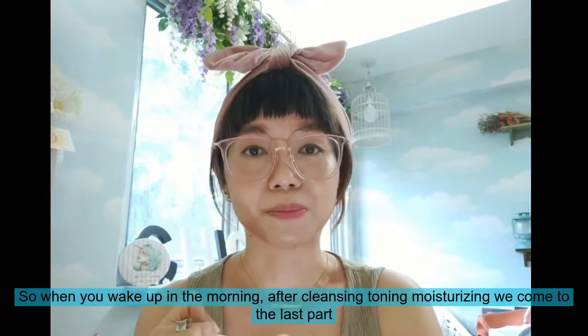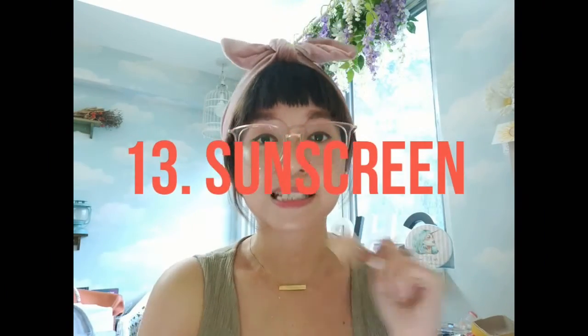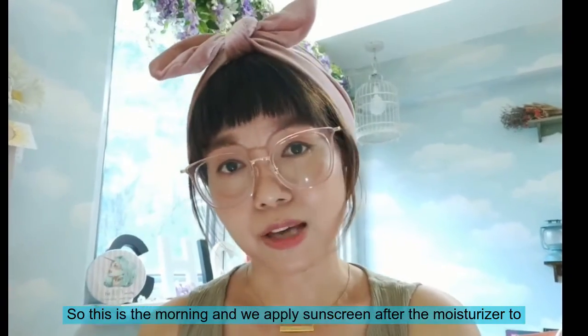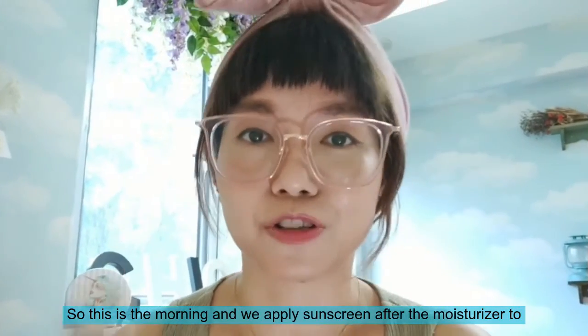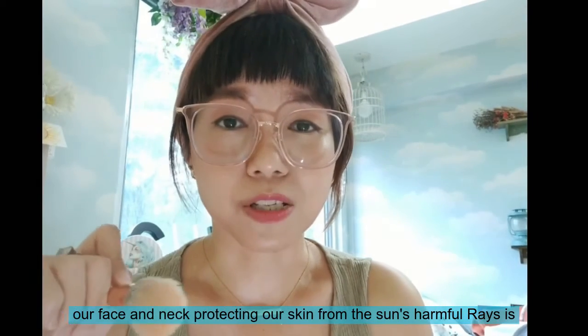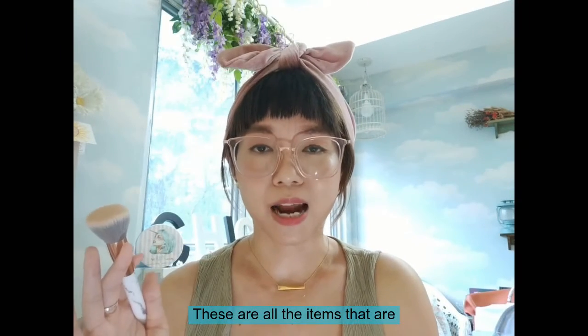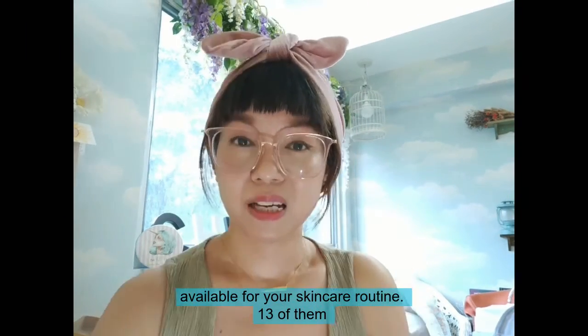So when you wake up in the morning after cleansing, toning, moisturizing, we come to the last part. Number 13, sunscreen. This is for the morning, and we apply sunscreen after the moisturizer to our face and neck. Protecting our skin from the sun's harmful rays is the most important thing you need to do every day. Yes, these are all the items that are available for your skincare routine.